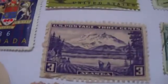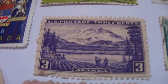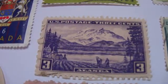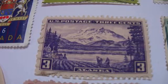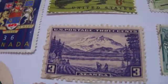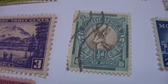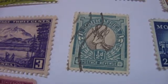Okay, then here we have Alaska. Kind of seem like they got a garden going there. The mountain of snow and everything. 3-cent stamp. Okay, then we have this one. Oh, look at that. Isn't that pretty? 1/2 D.